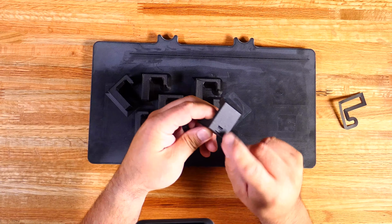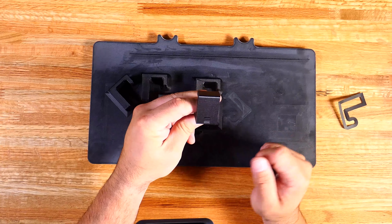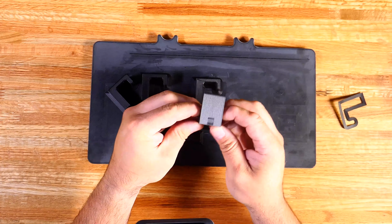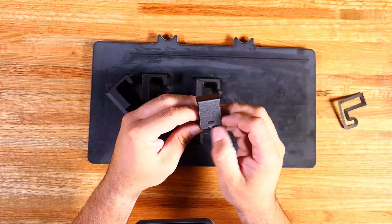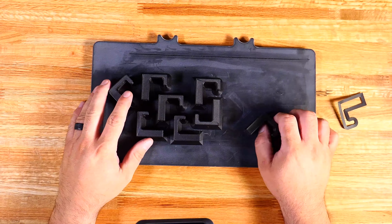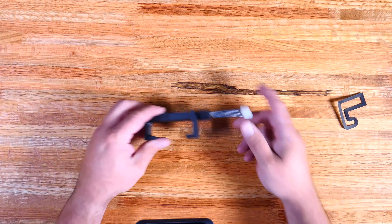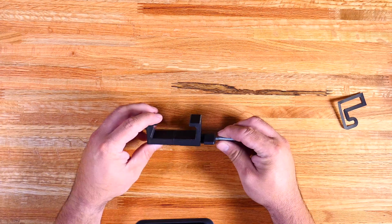So for instance, this is a standard through hole that's got a square head in it. If I was to machine that, it would be very expensive, or it would be nearly impossible to do that. But with 3D technology, it's pretty simple. So I sort of got a little long-winded there, but I'm kind of a manufacturing nut. This is the product that you're going to get when you order this.